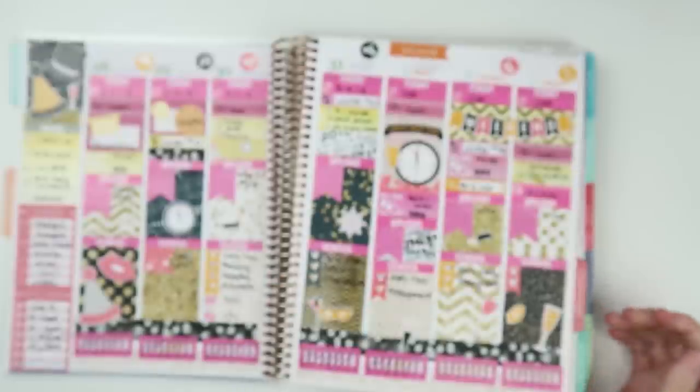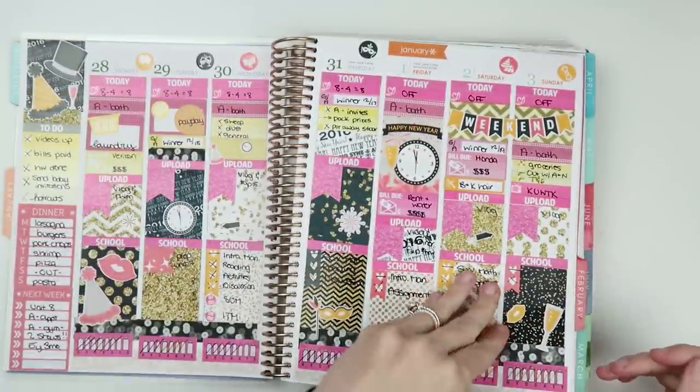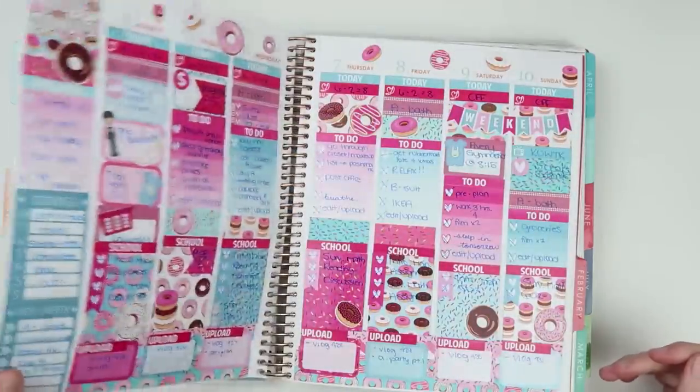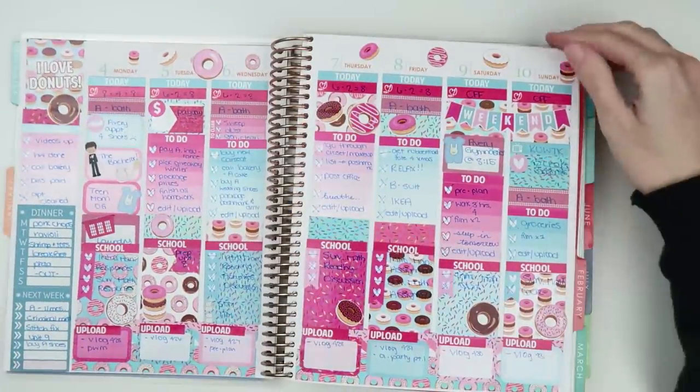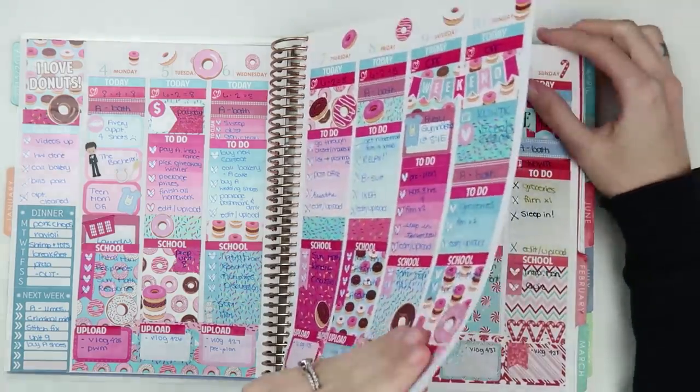So first spread of 2016. Oh geez, this is a thick planner. So there's 2016. Again, if you guys wanna see any of these, I'm pretty sure I filmed all of these spreads, so you definitely can. Look at this donut spread. Oh my, so cute. Look at this.